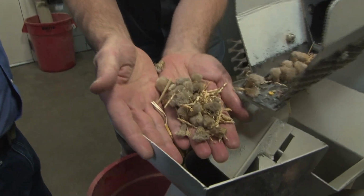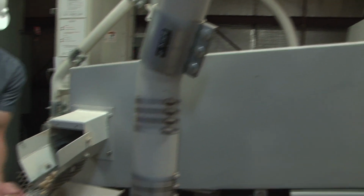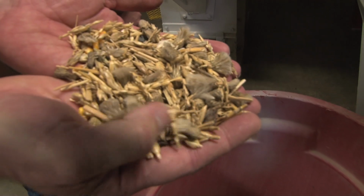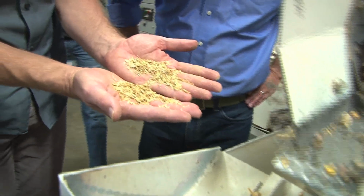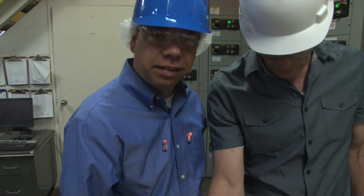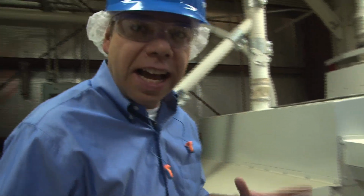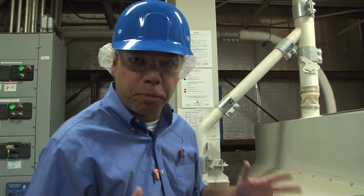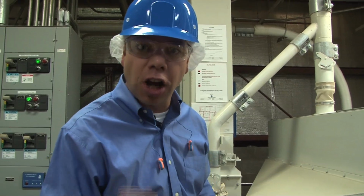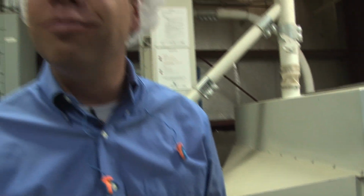So these things just come through the normal process of combining. Yeah, it's pretty normal. Are those just like thistle heads or something? Yeah, it's thistle. So that guy made it. Yeah. So this is all ultimately clean wheat. Right. So these guys start with thousands and thousands of bushels of wheat, and all that gets thrown away in the whole process are little stones and this. Everything else gets used. That's cool.